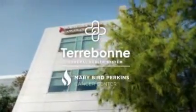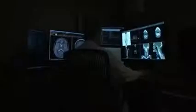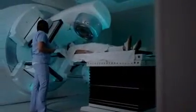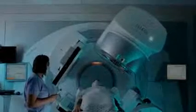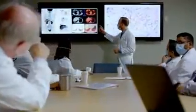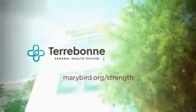There are many strengths in our cancer center. I think one of the biggest is patients don't have to go elsewhere to get technology for their diagnosis and treatment of their cancer. Our treatment machine, the linear accelerator, allows us to pinpoint and treat cancers with more accuracy than ever was possible before. Mary Bird Perkins Cancer Center provides leading-edge technology with the highest quality care and the best treatment options unique to each patient.